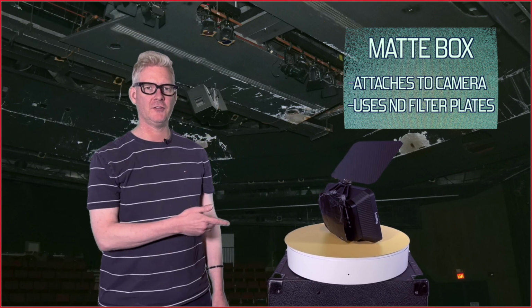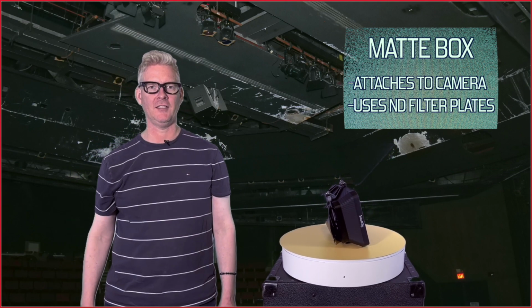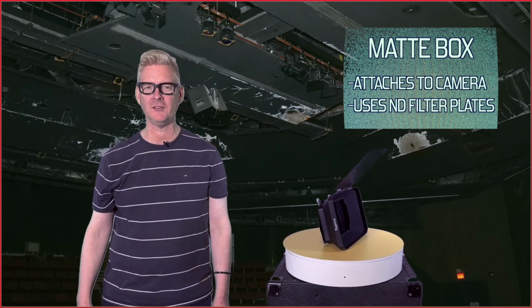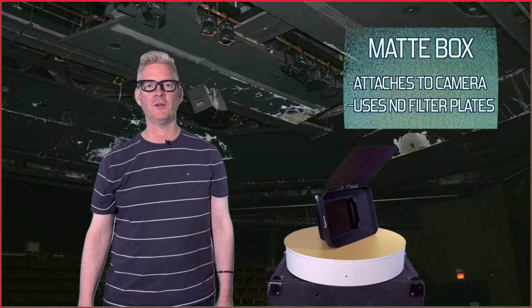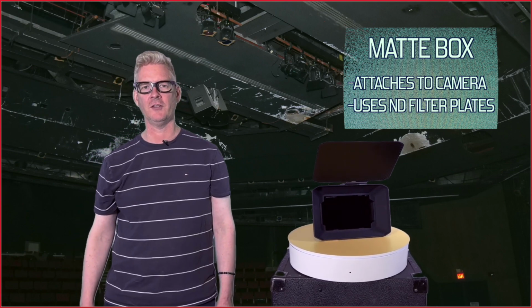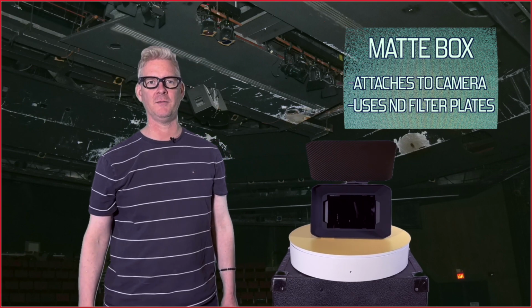Now we've got our small rig matte box that can attach to the front of many of our cameras with the various adapter plates. And this allows you to slide in one of our ND filter glass plates so that you can help control the light getting to the cameras.